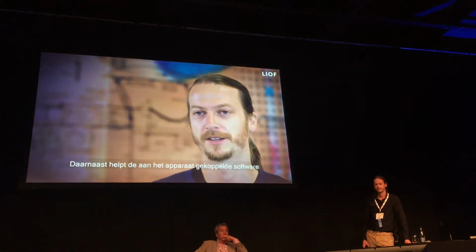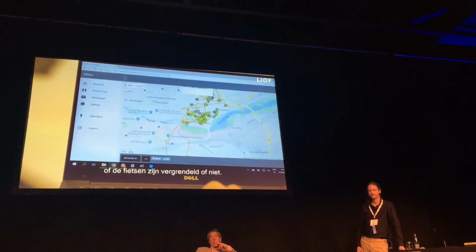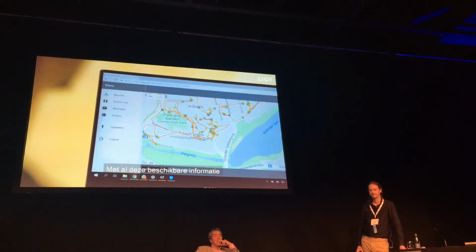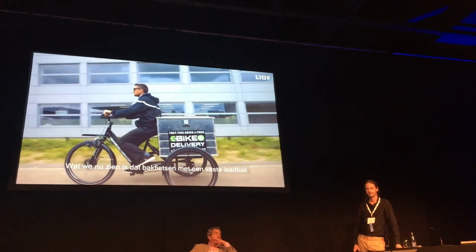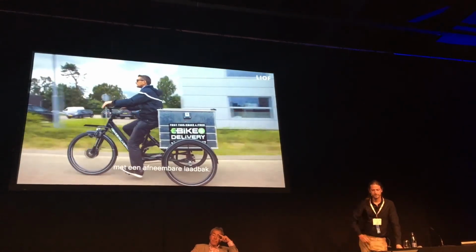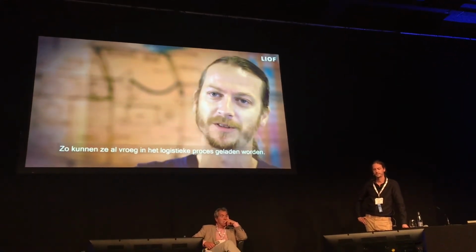And on the other side, there is the whole software infrastructure behind it, which helps you to find where the bikes are, what the routes are, whether they have been locked, whether they have been left unlocked, and all these kinds of things, and information especially, to optimize the process of delivery. Cargo bikes with a fixed box are being replaced with cargo bikes with a flexible box. This means that there's a process of containerisation happening right now on the market, and the idea is to standardize the containers so they can be brought on different vehicles, but filled up way up in the logistics process, so we can eliminate a lot of inefficiencies.